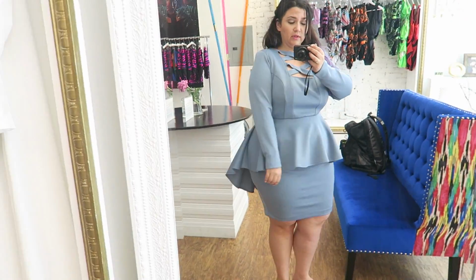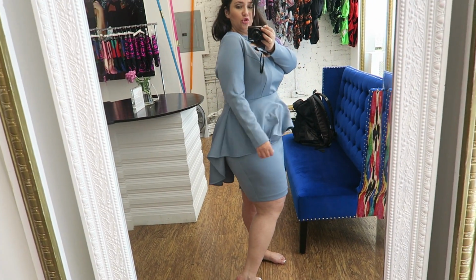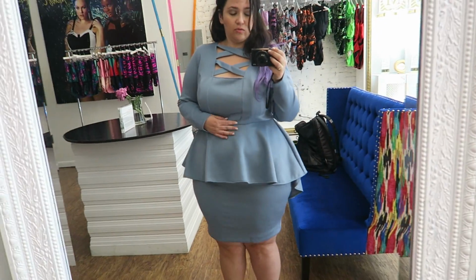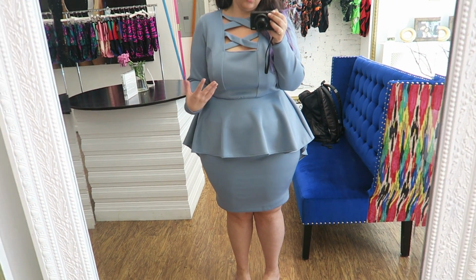Great coverage. And what's really cool about this is this high-low peplum, which makes it feel super formal. This is so great for date night, for going out. I love the long sleeve for my gals who like a little more coverage. The fabric's still really light, so I feel like you could easily get away with it here in the summer.